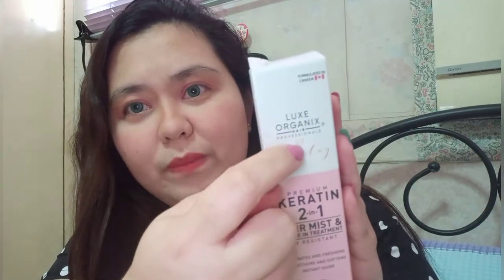The brand, Luxe Organix Hair Professionals, yung logo ni Miss Anakai, and her name, Premium Keratin 2-in-1 Hair Mist and Leave-In Treatment, UV resistant daw siya. It hydrates and freshens, smoothens and softens, and instant shine. Nakalagay din dito na alcohol-free and paraben-free yung kanyang hair mist. And ito yung kanyang scent, which is musky rose. You get 100 ml of the product.